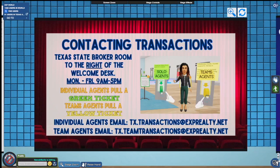If you want to get in contact with us, you can meet us right here in the state broker room, not right here in the auditorium, but in the state broker room. Just grab a ticket, green tickets for individual, yellow for teams, or email us at tx.transactions for individual.